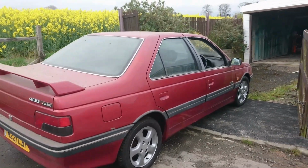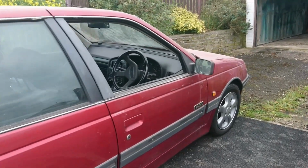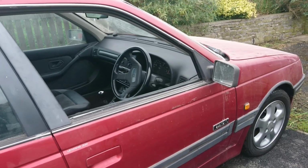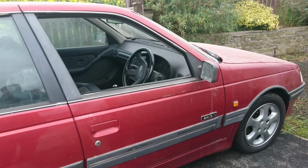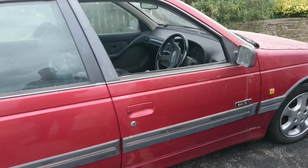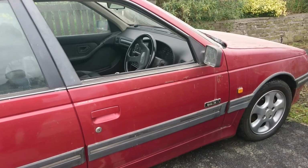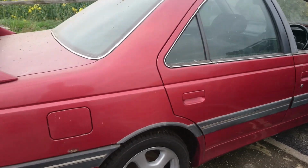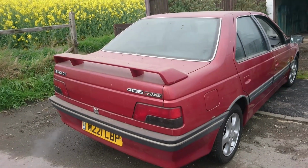Weirdly, although this is a facelift car, you don't get an airbag. On some of the lesser models you did get a driver's airbag on the facelifted 405s, but this one doesn't have one. Arthur has another 405 that at some point hopefully I'll be driving. This one is going to take a bit more work to get on the road than the other one, but that one is currently wearing some brake calipers, so unfortunately I can't have a go in that one today either, but never mind. So you can see, yes, genuine barn find condition.